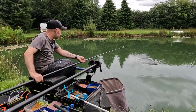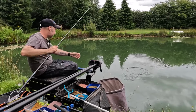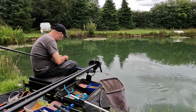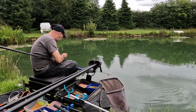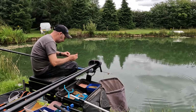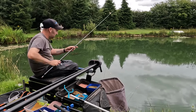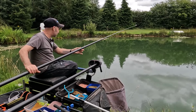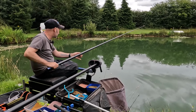And that was on the drop, so it's probably a rud. Oh, it's a perch. But there seems to be some nice stamp roach sat below them, the rud and these little perch. Double maggot. And I mean good stamp. One of them was probably sort of six ounce or so.